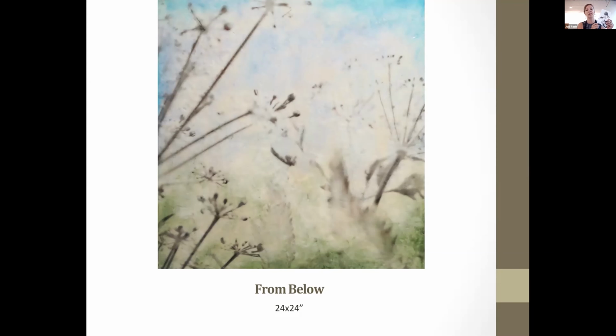And the blue and the green that you see is encaustic paint that I added layers and layers and layers to just build up this color very subtly. And I was going for this very soft focus idea of what maybe the bee would see, just kind of, you know, zooming around and playing around.